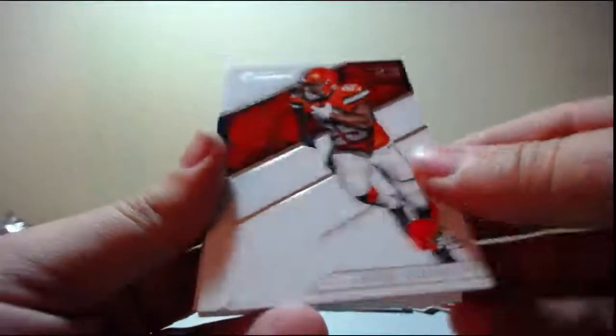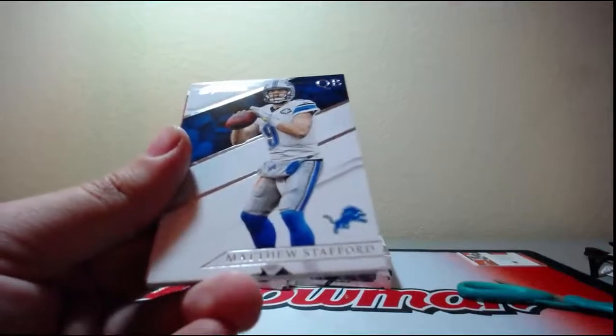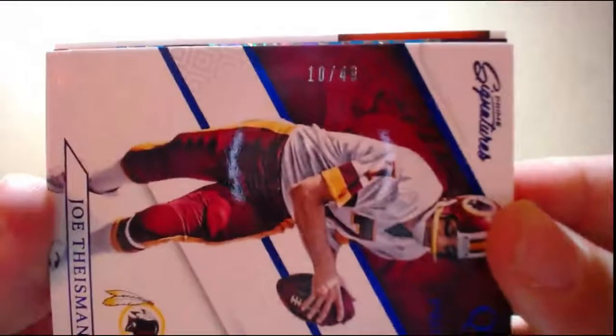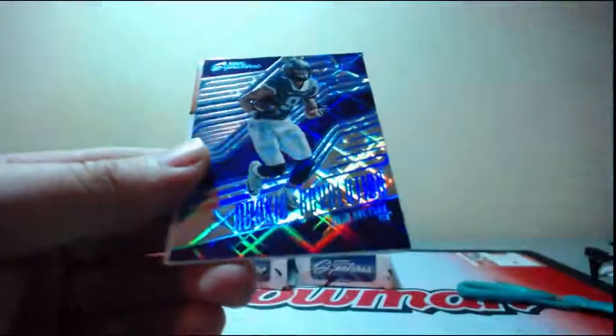Duke. The Duke is loose. Kurt. Matt. And number 10 of 49, Joe Theismann. Going out to Jared, not from Subway.